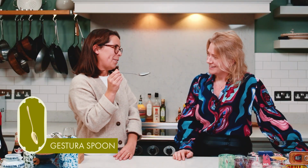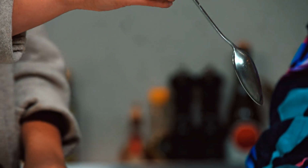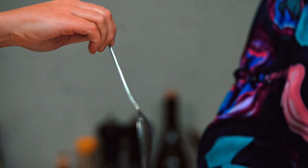The Gestura spoon. So you might think a spoon, what is there to it? But this is really a beautifully designed object. It is a perfect level tablespoon for liquids or flour or ingredients like that. And it's got this beautiful long stem, so it's fantastic for scooping down and tasting while you're cooking. But really the thing is that the end is a precision drizzle tip. So almost like having a pipette, you can dress your plates beautifully. And it really is a chef's tool.